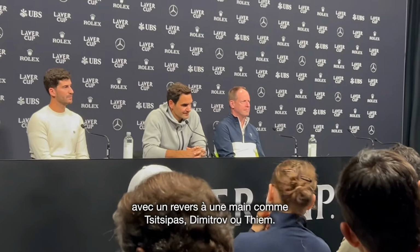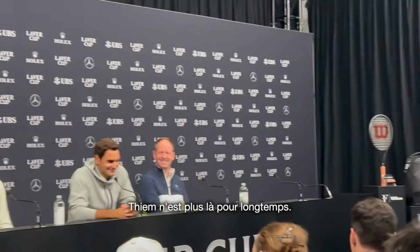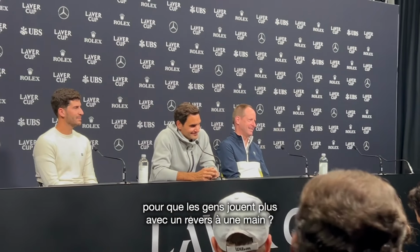There are only a few players left with a one-handed backhand, like Tsitsipas, Dimitrov, and what could be done to change that, so people play more one-handed backhand? Tie up the hand behind the back, you know, and have them play with one hand.